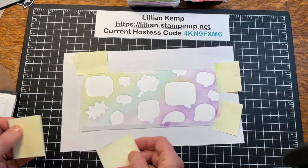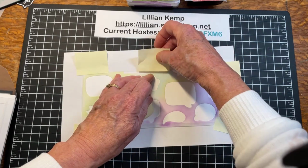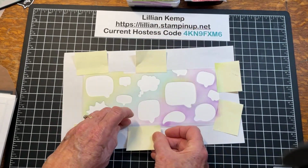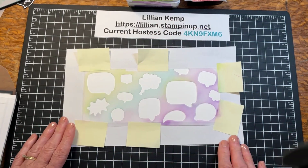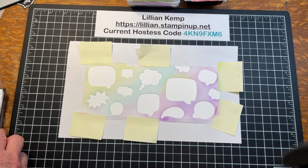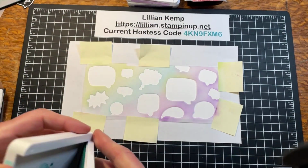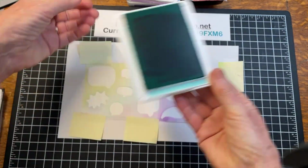Be sort of finicky there. And we'll put some down here. So I'm holding everything securely, and I will double hold things with my hands, but just to get it all set up like that. Then I am going to use Coastal Cabana, one of my favorite colors.